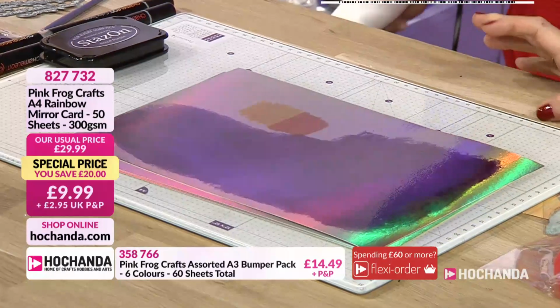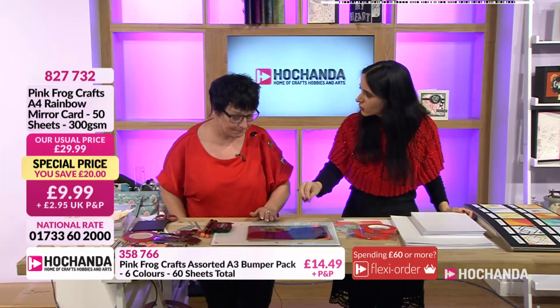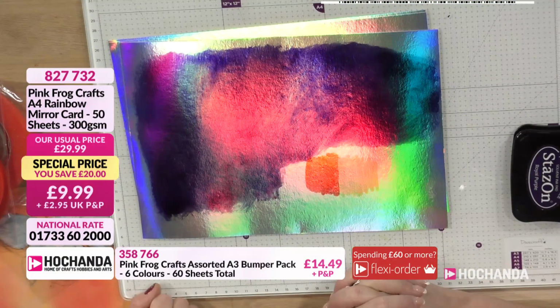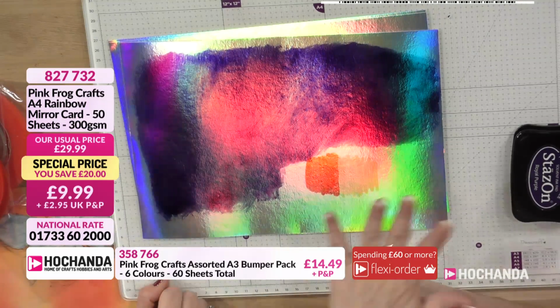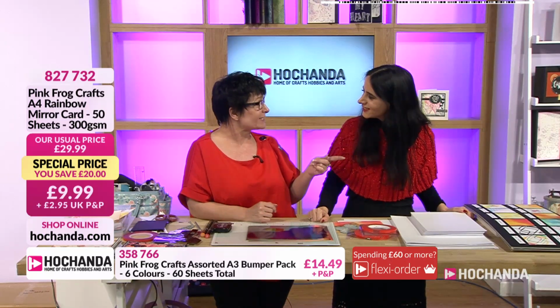And for instance, Tim Holtz alcohol inks. You know the range as well. You could use them on top, wouldn't you? And you create that pebble kind of effect in it. I did it a few weeks ago, just before Christmas. I'd run it through an embossing folder and put alcohol inks in it, because it's when I had the disaster.